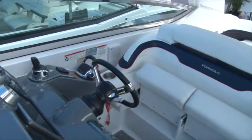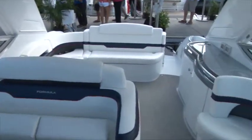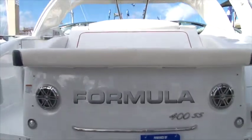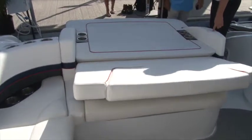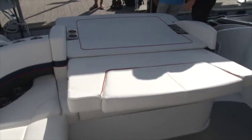People really are shocked. Then the lounge seating in the back is clearly designed to fit a lot of people. You could easily seat six passengers in the back of the boat, two at the helm, and you've even got this cool little seat in the back. It's the funniest thing. Is that something new? It came out a couple of years ago. It's a convertible sun lounge, so it's a rear bench seat that converts into a sun lounge quickly.